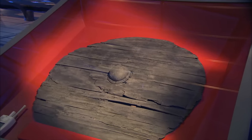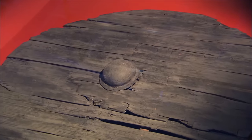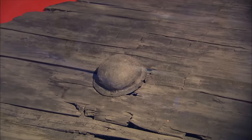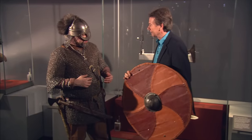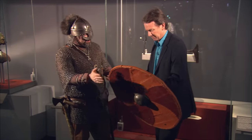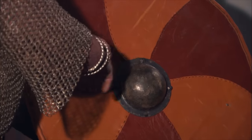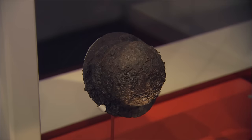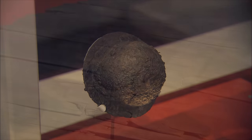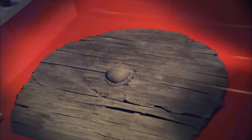Yeah. Terrific. So this is all part of the protective gear of a... What kind of status are you? Fairly high status, not absolutely top. I'm fairly wealthy, as you can see, from the assorted jewellery and weapons, but not absolute top of the tree. And my shield, made of wood, but with a leather coating, helps bind the individual planks together. And the metal boss, this is the one part that normally survives, like the one behind you in the case there. So normally all we have surviving is the boss. We do have one example in the exhibition of a complete shield from the Gokstad burial.